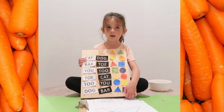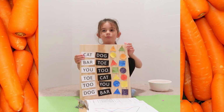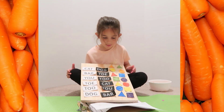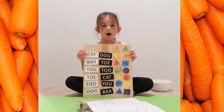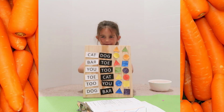Did anyone get the colors correct in the dark? No. Oh, Daddy did. Yeah, I did get a couple, but I was kind of guessing, and it took me a while to figure out why the colors didn't look the same. If we could do this again, what would you maybe do differently to alleviate that problem? Maybe we could just do letters like the ABC.